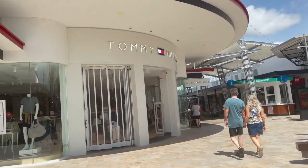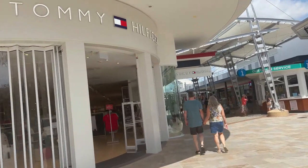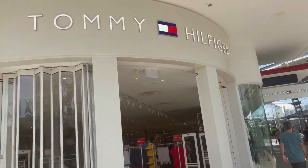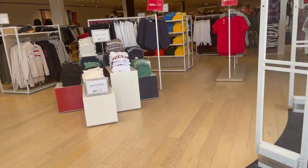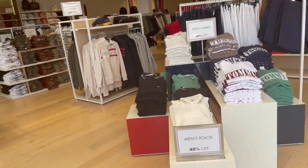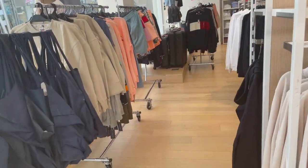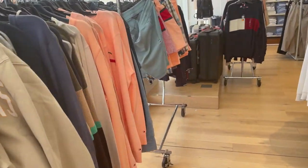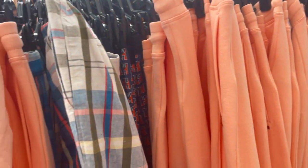Tommy Hilfiger is renowned for its apparel collections, which include clothing for men, women, and children. The brand offers a wide range of clothing items, including shirts, polo shirts, t-shirts, sweaters, jackets, coats, jeans, pants, skirts, dresses, and more.